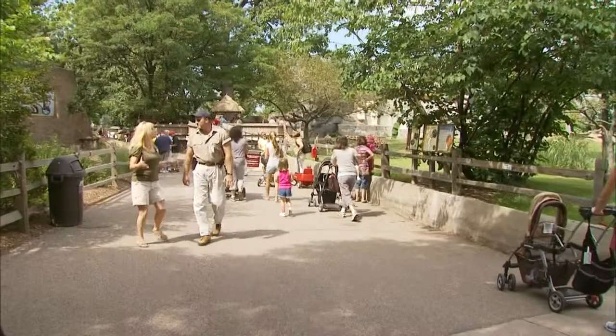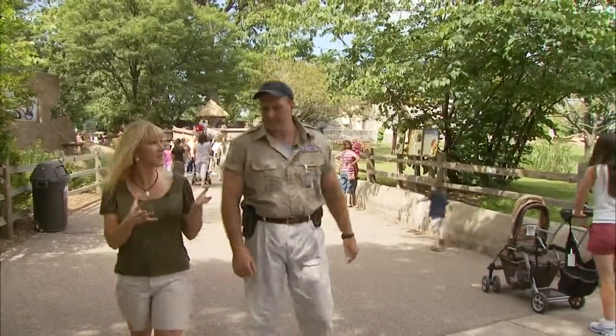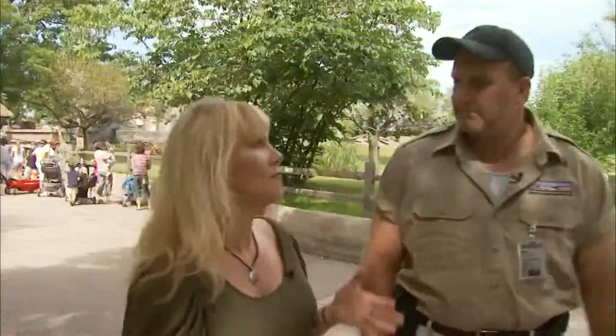Well, the giraffe encounter was a lot of fun. It was a lot of fun. It's a big attraction here at the zoo. Pretty neat experience. You've got something else that's pretty unique. We're going to head over to the Outback, and we're going to walk among the kangaroos. Walk among kangaroos.